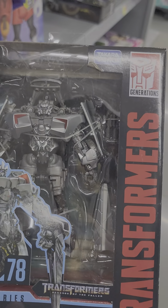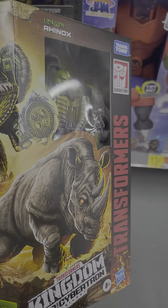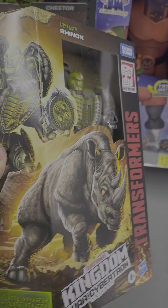Oh, hold up. Kingdom Binox. Looks good. I like that artwork. That rhino looks mean.